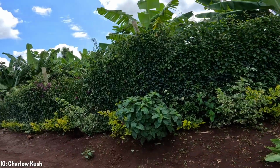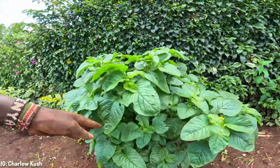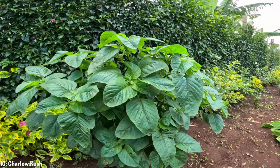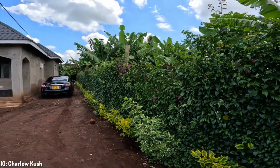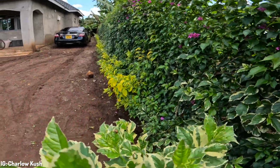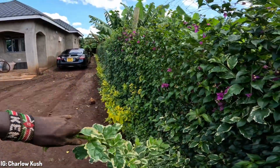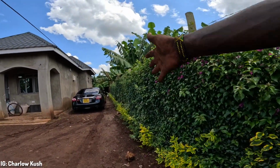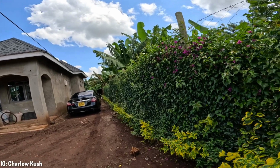Yeah, and I love how this amaranth here is growing. It's just growing on the compound, and it's quite healthy. My hands are quite dirty though. Yes, and I told you guys, we always want to have a ladybird there. We always want this kind of flowers to be the one on the ground floor, remaining on that level, and I think it will look quite good.